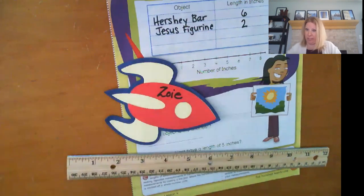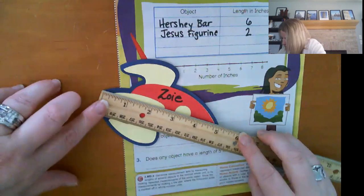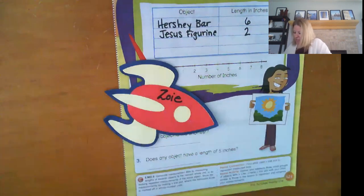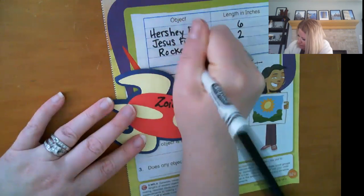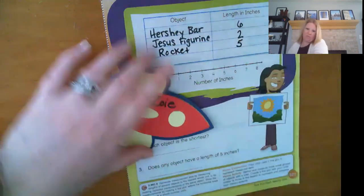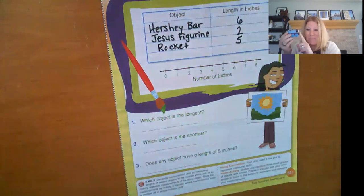And you can see she didn't get to division. All right, so let's measure her rocket. And this is about 5 inches. So I'm going to write rocket and 5.